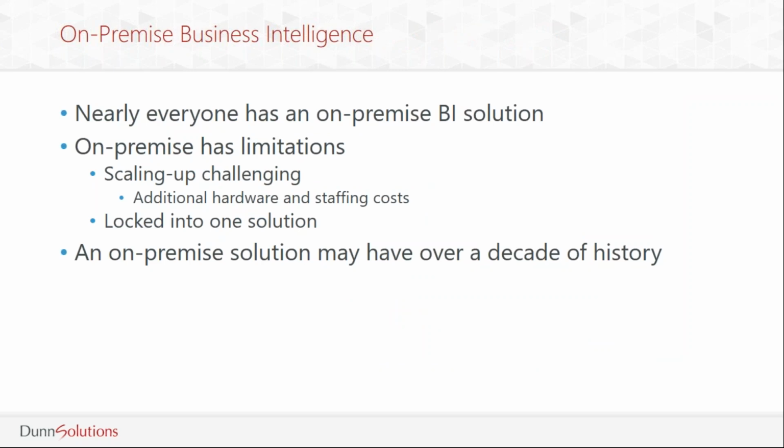So let's just jump in and talk about a little bit of a recap of on-premise business intelligence. Nearly everyone has some form of on-premise BI solution, and you probably are aware of their limitations. One thing, scaling up can be a challenge. It can require additional hardware and staffing costs, and it can take weeks just to get that hardware.